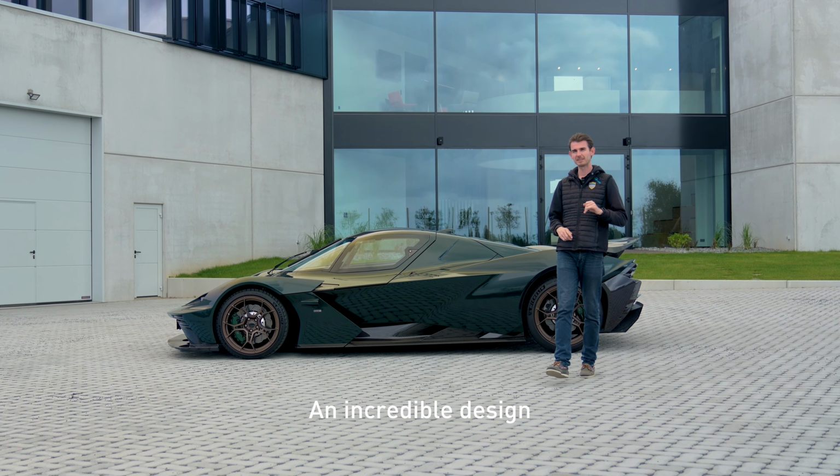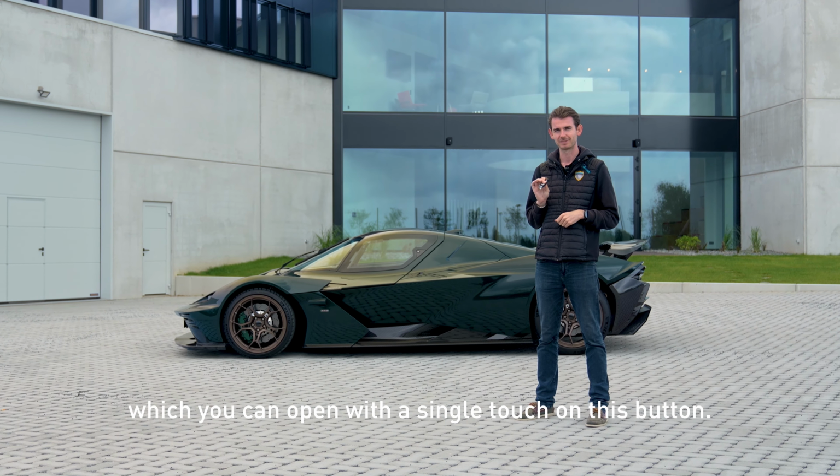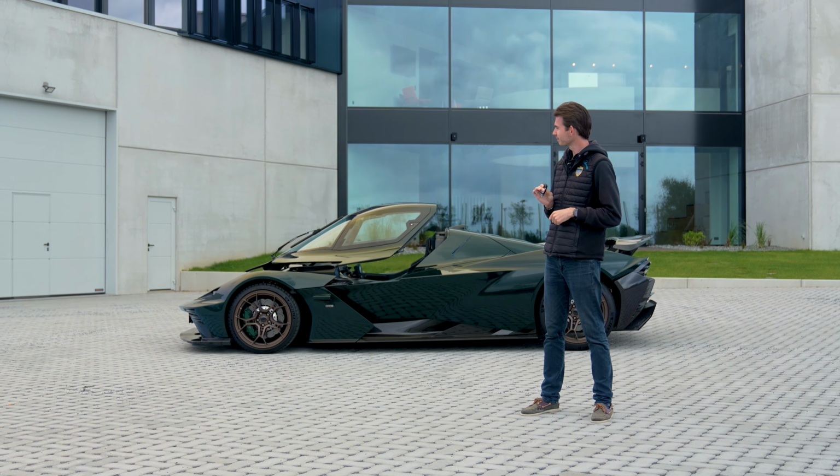An incredible design feature that's not directly linked to the performance of the car is the jet fighter canopy, which you can open with a single touch on this button. How to make an entrance? That's the way to go.